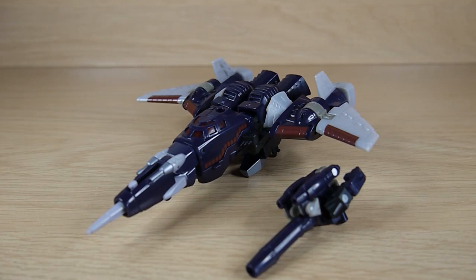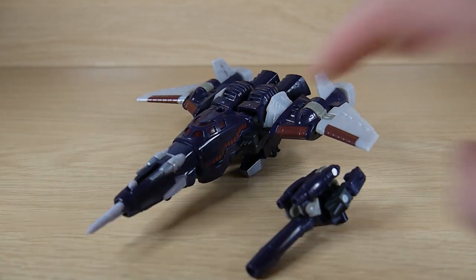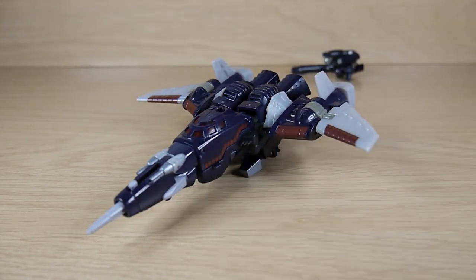Now this is a deluxe version, so it is obviously smaller than the Voyager one that we looked at previously, and you can see that there are some noticeable differences from the get-go. They do not share any molds, by the way. They are completely separate from one another. You'll notice that it comes with a Target Master accessory as well. We'll cover him in a second, but first of all, let's just take a look at the figure proper.